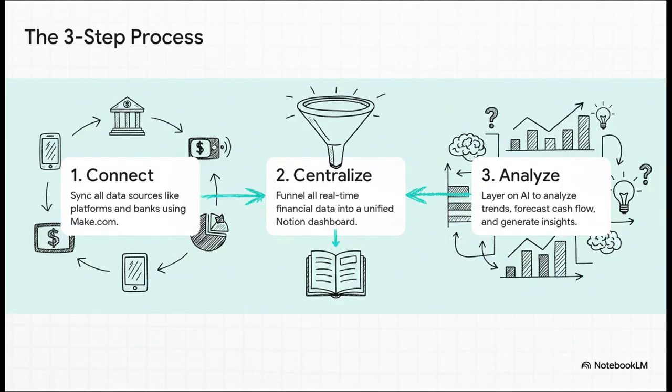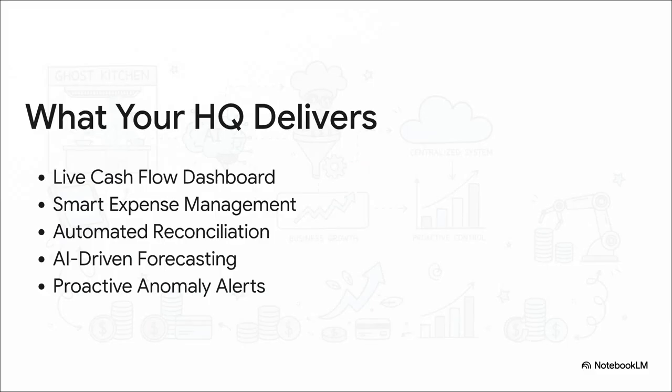And the process is actually brilliantly simple. It really boils down to 3 steps. First, you connect. You use an automation tool to link up all your stuff, delivery apps, bank accounts, you name it. Second, you centralize. All that data gets piped right into your Notion dashboard in real time. And step 3, you analyze. This is where the AI magic happens, spotting trends, forecasting your cash flow, and basically telling you what's coming around the corner.